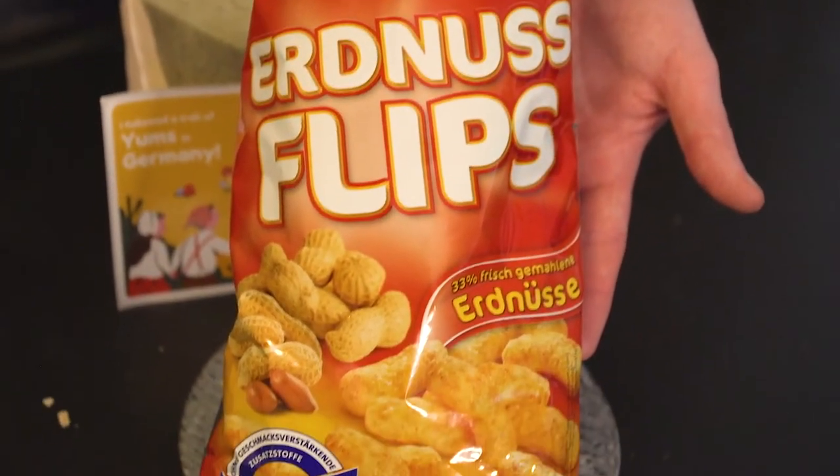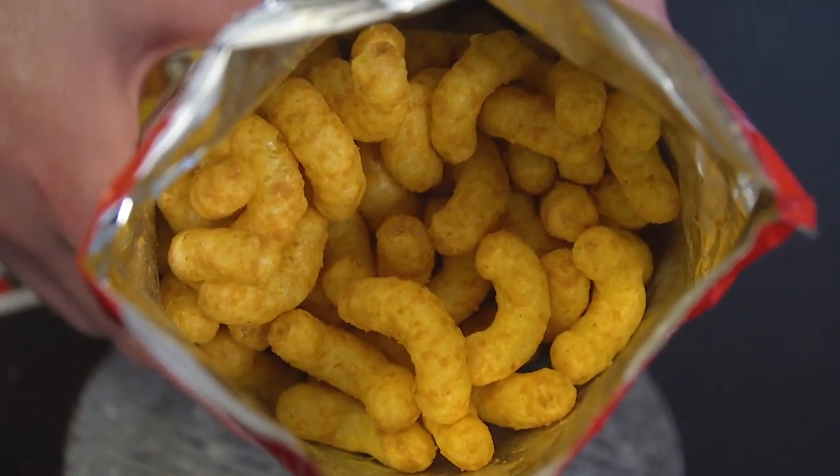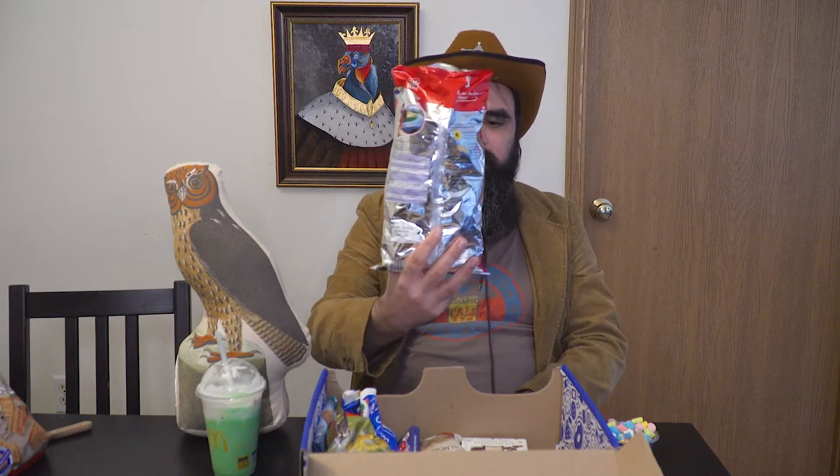Erdnuss flips. You can do flips for flips. Another easy to open one. It's fantastic. They are the little familiar curls that we often see in the commercials. And they're peanutty. They're good. They got a nice peanut flavor to them. And on the back of this, it has like a sunflower, so it's probably made of sunflower oil and peanuts. And you know what? Pretty good combination. I like these. Also, the bag is completely filled, almost to the top. Not a lot of air. That's nice, nicely packed. So just put that in the snack pile. Vanish it.